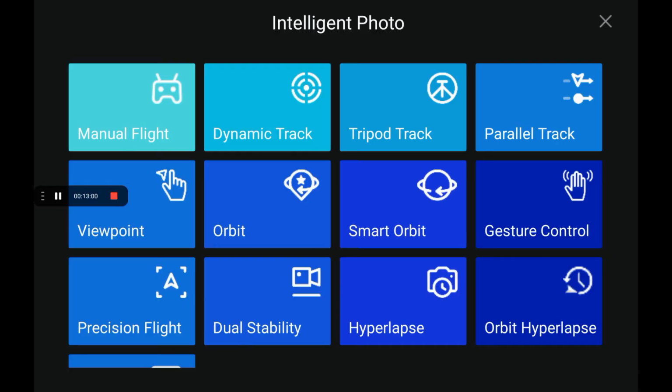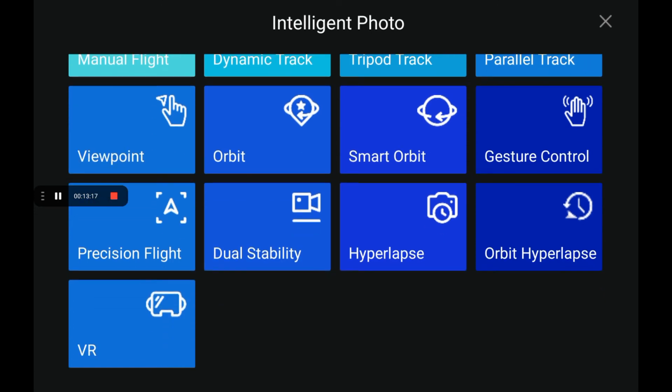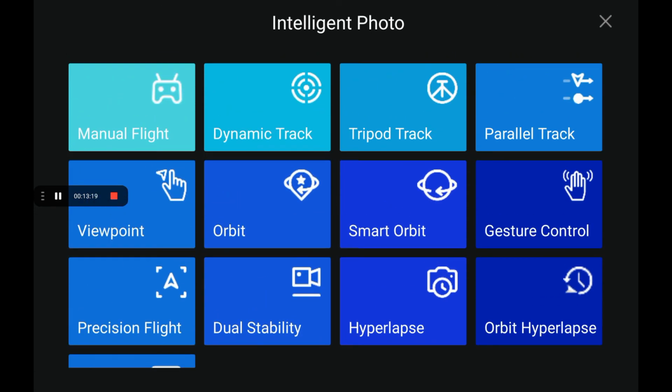Again, you have all these flight modes. There are some really interesting flight modes on this. I mean, you can get hyperlapse. Hyperlapse is sort of like that speed, it'll speed things up. So if you see somebody moving something, it'll move it along really quick. You have hyperlapse, dual stability, VR, just a lot of great things. But folks, I'll get into these eventually, but I'm sure you can look on YouTube for any one of these for the Autel EVO 6K Pro, and you want to do smart orbit. I don't know if I'd ever do hand gesture control. Dual stability is if you really want high, but it's fine.